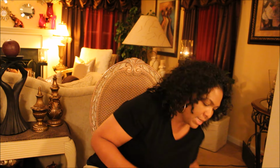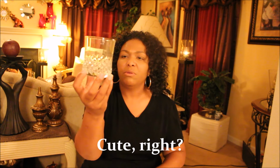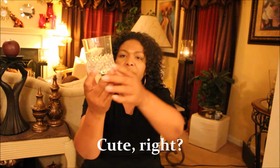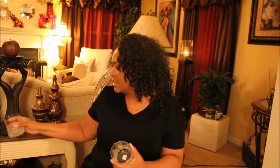Now, I purchased 6 of these. And they were 50 cents a piece. And I'm sure that these glasses went with a decanter based on the way that it looks at the bottom here. So that's what that looks like. And I love these. So I bought 6 of these, and they were 50 cents a piece. They were red tag. There were no additional discounts for that. But I did purchase 6 of these.